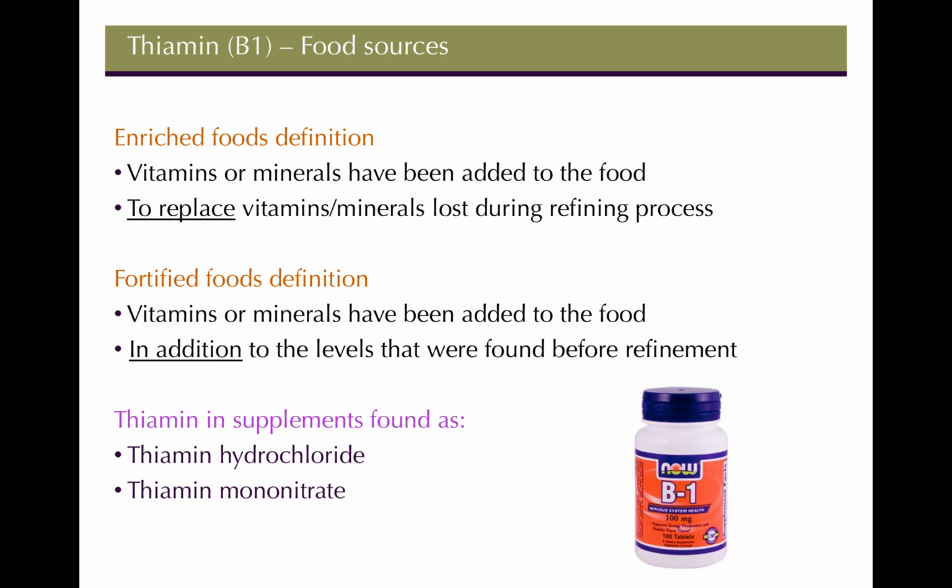And then it occurred to me that some of you might not be familiar with enriched versus fortified, or maybe you took this in a class and it was a really long time ago. So just to reacquaint you with these definitions. An enriched food is something where the vitamins or minerals have been added back to the food to replace what was lost during the refining process. So say you're taking wheat or whatever and you do all these things to it to basically make it become Cheerios.